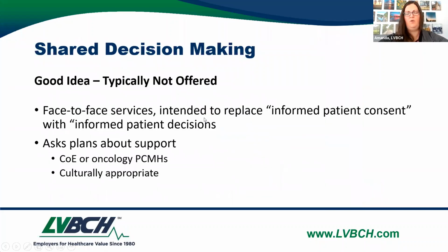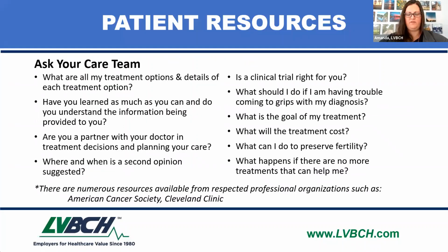So one thing they do talk about is the concept of shared decision-making. They have found that it's a good idea, not always offered though, and instead of just informing patients to give consent, really involving them in the process to make the decision about their treatment plans. I think that really reflects back on what we've been talking about. We've talked a lot about health literacy and things like that.